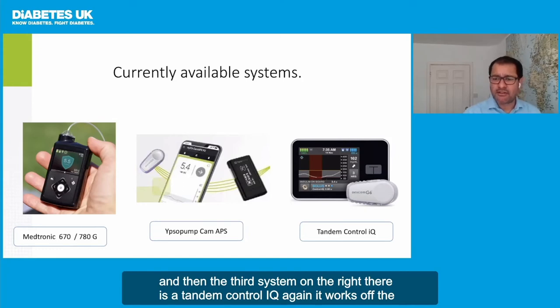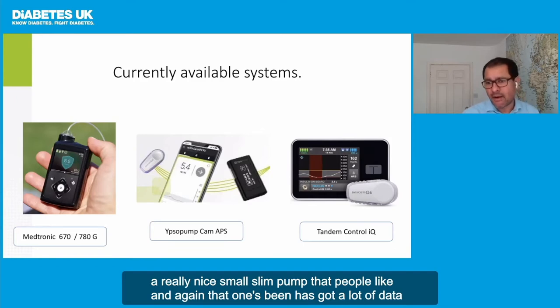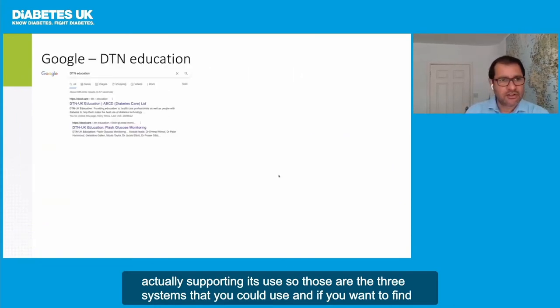And then the third system on the right there is a Tandem Control IQ. Again, it works off the Dexcom G6 sensor. The algorithm sits on the pump. And it's got a nice touchscreen pump. It's a really nice, small, slim pump that people like. And again, that one has got a lot of data actually supporting its use. So those are the three systems that you could use.